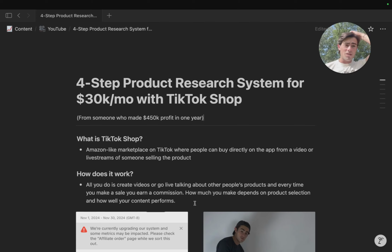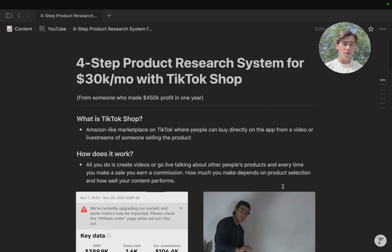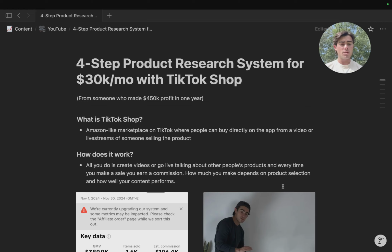If you're not familiar with what TikTok Shop is, it's an Amazon-like marketplace on TikTok where people are buying directly from either videos or live streams of people selling products. So they're buying directly in the app. How it works is you either create videos or go live talking about other people's products, and every time you make a sale, you earn a commission on that sale. And how much you make is dependent upon two things: your product selection and how good your content is.